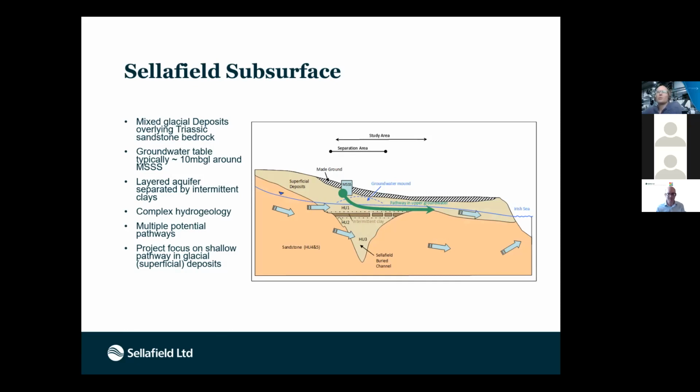Okay, thank you. So I'm going to discuss some of the experimental program that we did on the three down-selected techniques. But first of all, I'll just give a little bit more of an overview of the Sellafield subsurface. As Nick mentioned, there's this separation area in the centre of site where MSSS is, and beneath that, the geology is dominated by glacial deposits, superficial deposits, comprising sands, gravels, clays, and beneath that there's a Triassic sandstone bedrock. The hydrogeology is very, very complex at site.